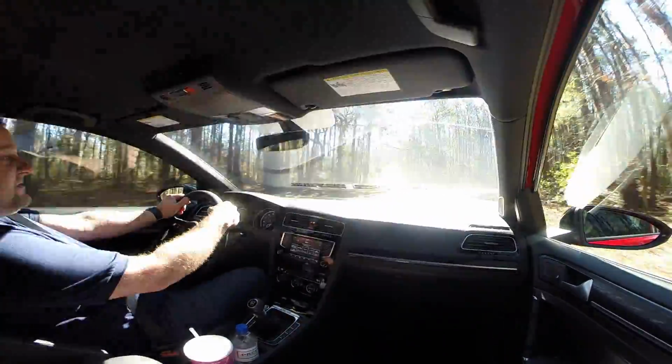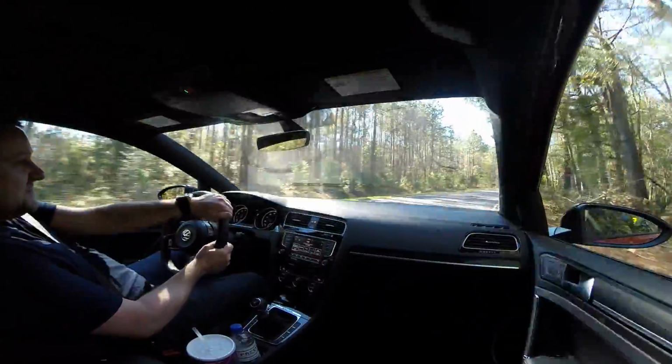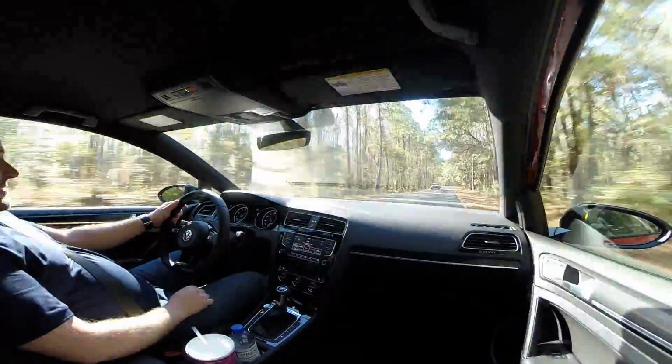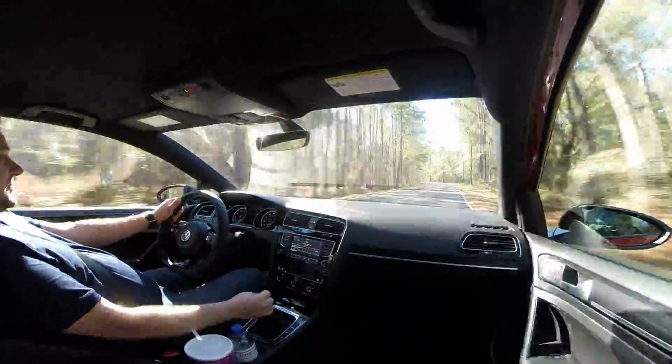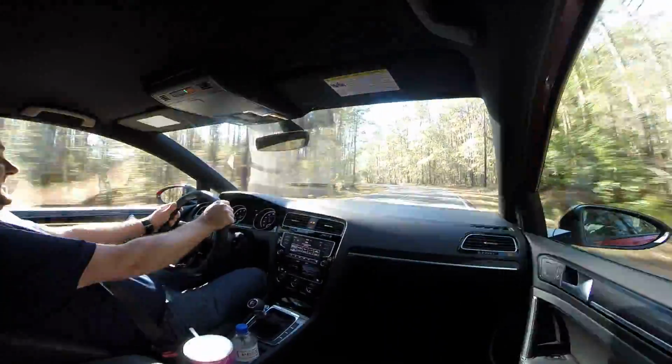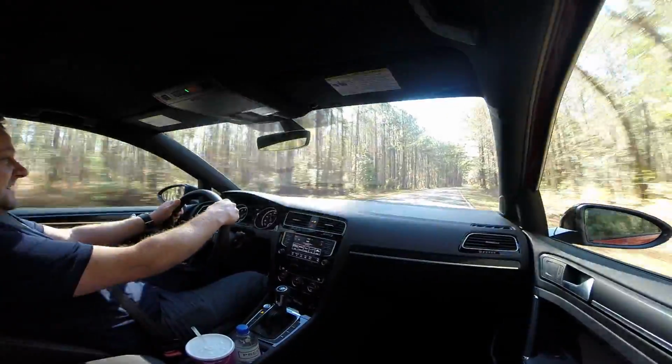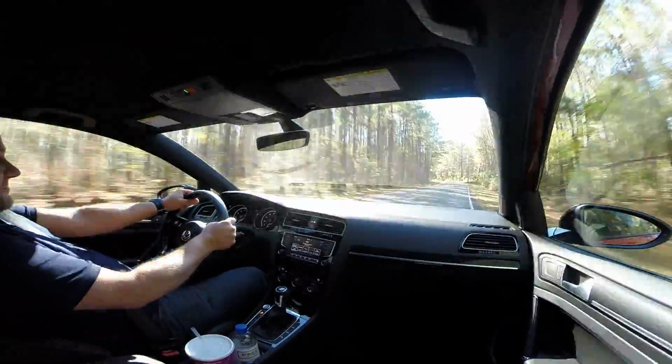What's up, guys? This is Tom Burkhardt in the 2017 Volkswagen Golf R 6-speed manual transmission. Twisty road right now, trying to stretch out the Golf's capabilities. This car is awesome. I've absolutely loved it over the last week, and I know you're gonna love it too after seeing it through this twisty road.